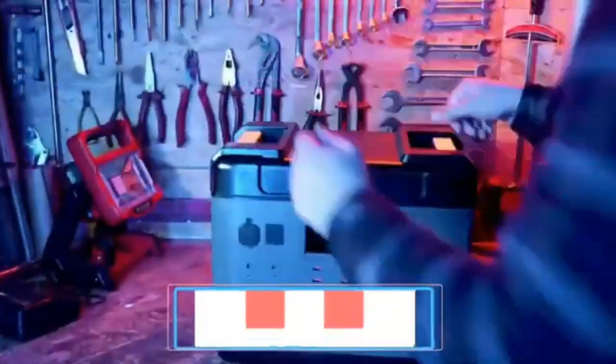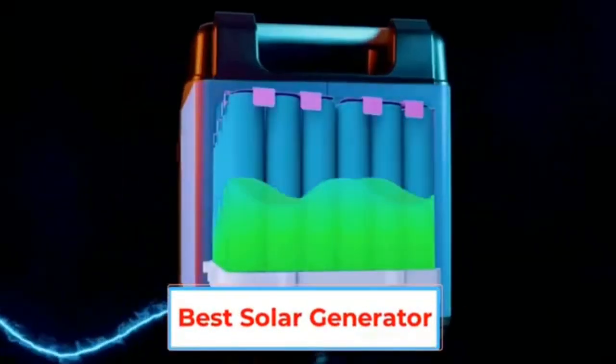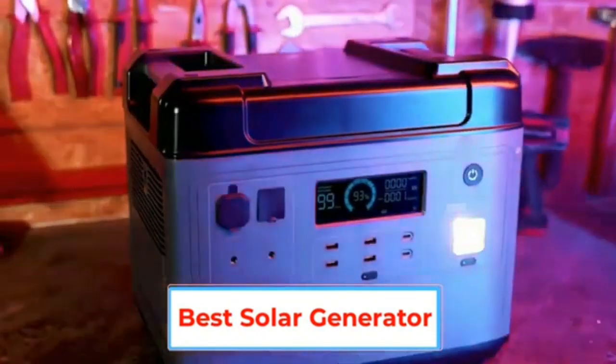Are you looking for the best solar generator? In this video, we will look at some of the best solar generators on the market.